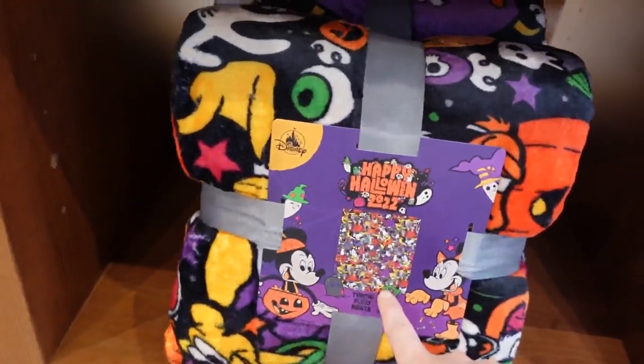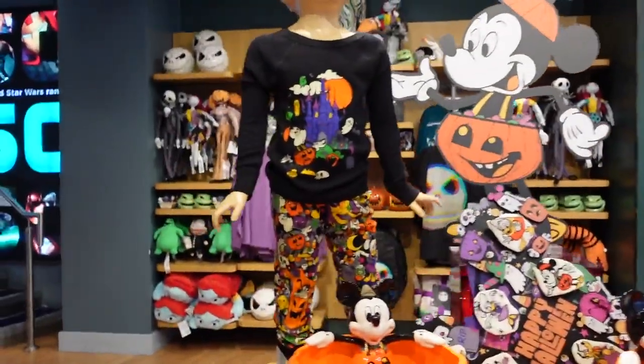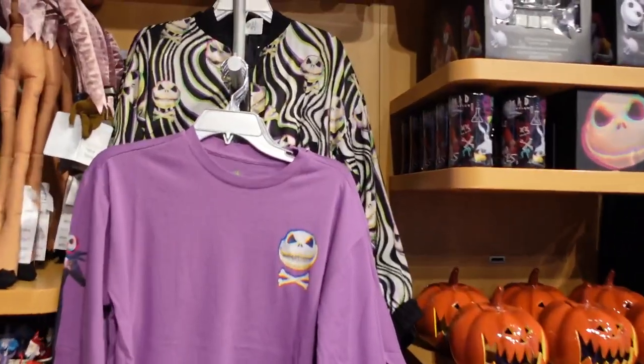There's a throw. Look at this. So that's the design that will be on there. Is there a price on this one? There's no price on that one either. Unless I'm just missing some of the tags, there's not prices on everything. Let's have a look further around this side for some Nightmare Before Christmas. How much are you?